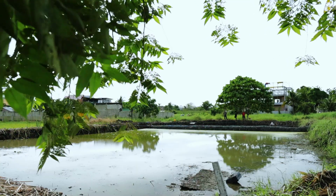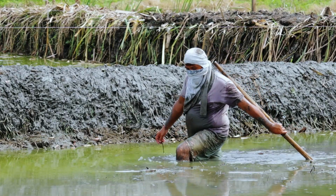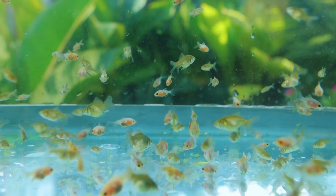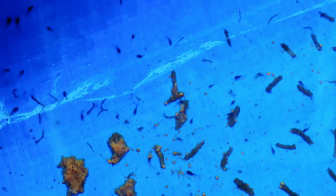I'm so excited to finish up all the work that we're doing because of the volume of fish that we have already produced. And just last night, I actually saw the fry of this hito, and they're now ready to be released in the mud pond.